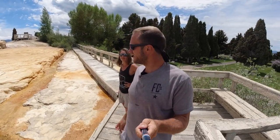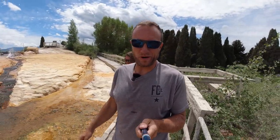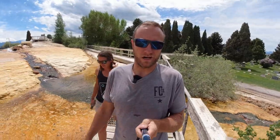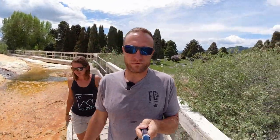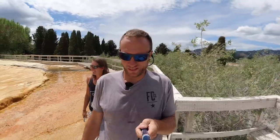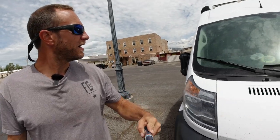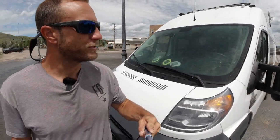All right, so that just got over with. And there were warning signs in the parking lot about overspray minerals getting all over your vehicle, possibly. And it looks like the wind was going directly at the van. Yep, it's soaked. So let's see how that's doing. Hopefully it's not too bad. I just call it a free car wash.